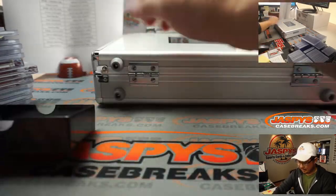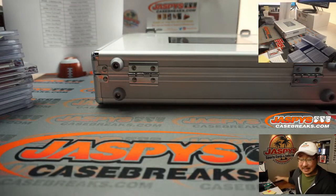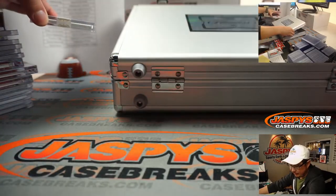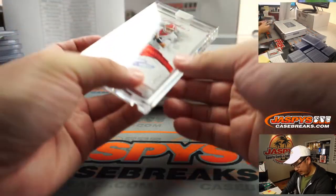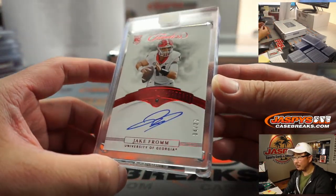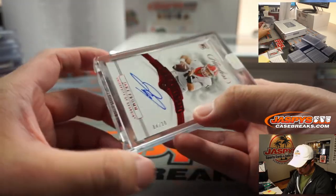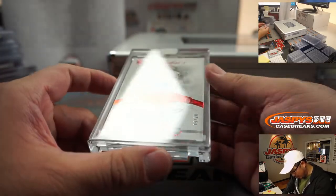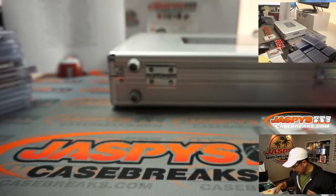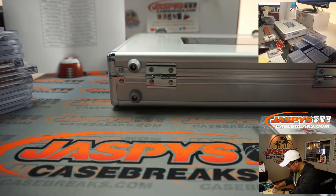All right. Now we'll go left, right, and center. Good luck, everybody. On the left side, we've got Ruby and Otto, Jake from State Farm. 4 out of 20. It's a nice smoking hit there. Rookie gem signatures. Matches the color of his college uniform, too. That's pretty cool. Buffalo! Jerry Bennington with the Buffalo Bills.